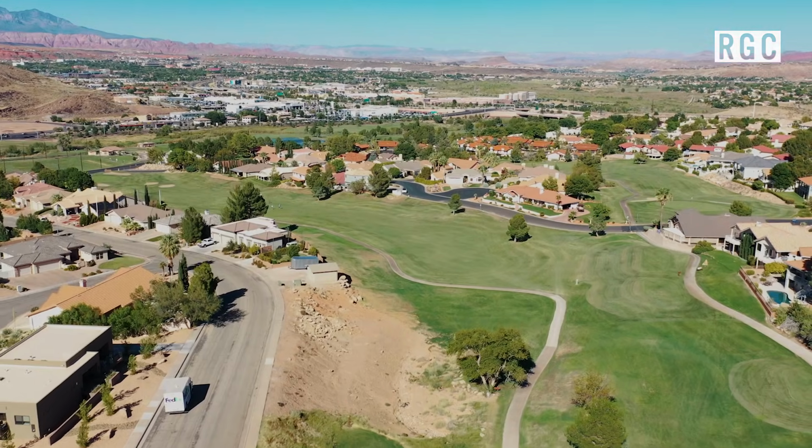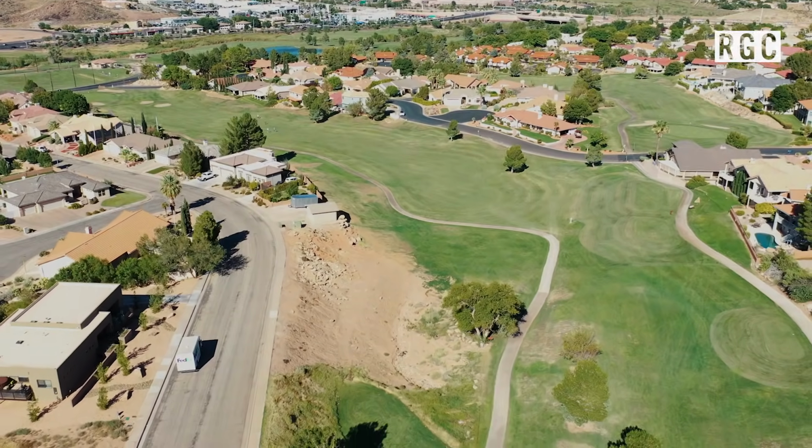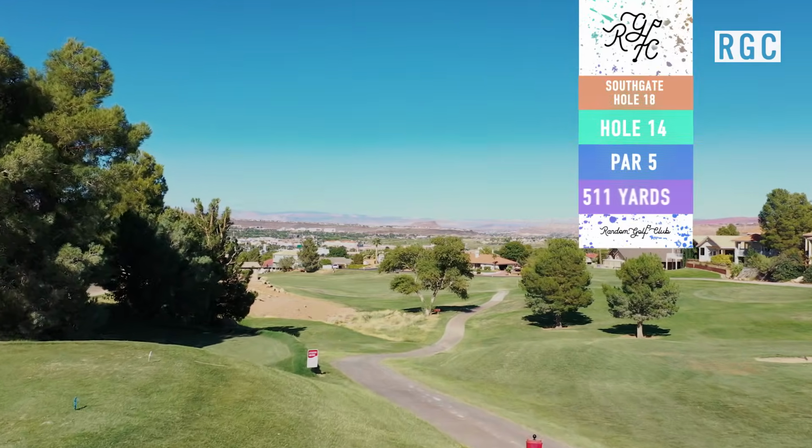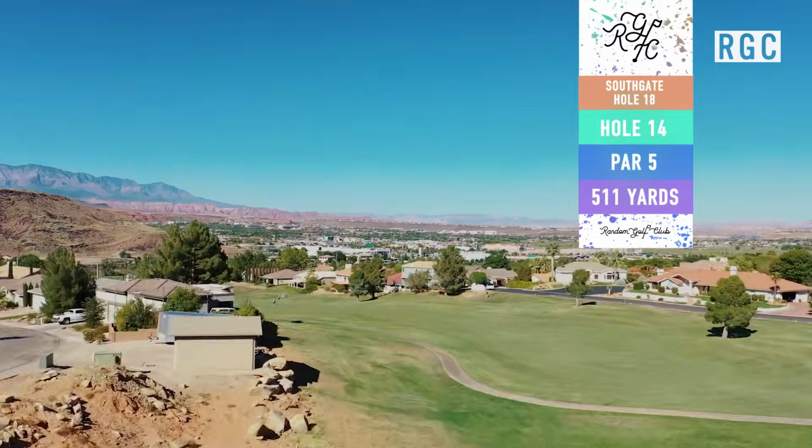Not far from St. George, Southgate Golf Course offers terrific views and challenging play for golfers at every skill level. Well-groomed fairways and greens keep Southgate Golf Course difficult yet friendly.